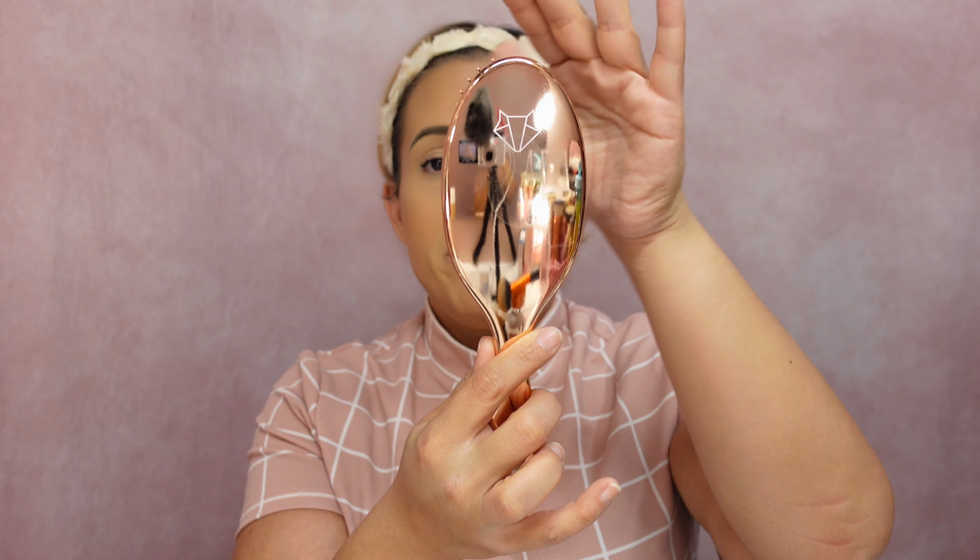I haven't used it yet, but I have a similar brush to that, so I'm assuming that it's gonna be nice. I can't wait to use these, though, honestly.